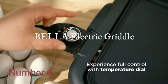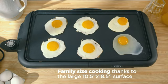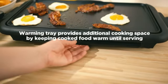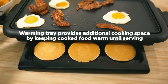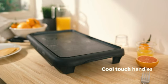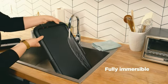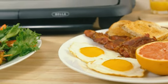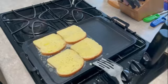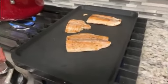The Bella electric griddle is a versatile kitchen appliance designed to enhance your cooking experience. With its manual operation, this griddle offers a user-friendly interface suitable for everyone, from beginners to experienced cooks. The elegant black color of this electric griddle makes it a stylish addition to any kitchen decor. Crafted from durable aluminum and ceramic materials, the Bella electric griddle ensures excellent heat distribution and easy cleaning, promising a long-lasting and efficient cooking companion.